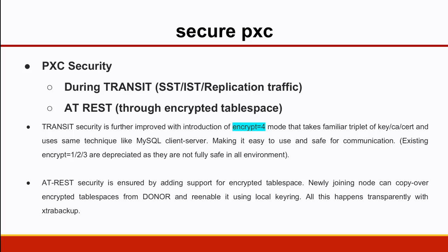And encrypt equal to 4 is very similar to a familiar triplet of key, CA, and cert. This is the same way MySQL uses for client-server SSL authentications. And the good part is with MySQL 5.7, all these 3 files, key, CA, and cert, are auto-generated during bootstrap. So we'll see how you can make use of it in an effective way. It effectively means that your encryption for PXC can be almost the same way MySQL uses its encryption for client-server communication. So this was a major important thing.